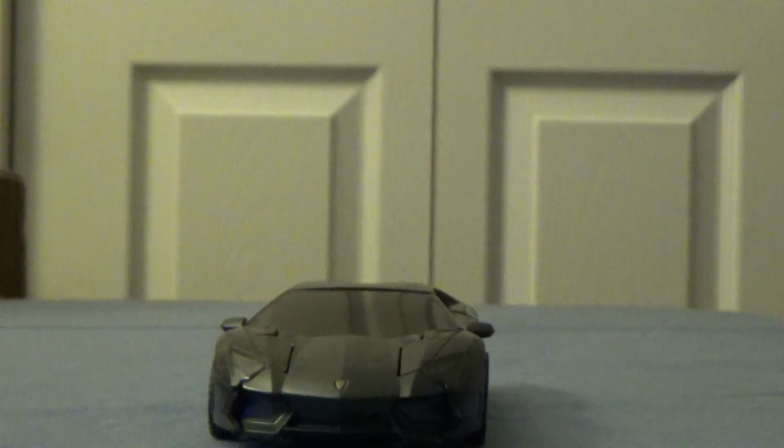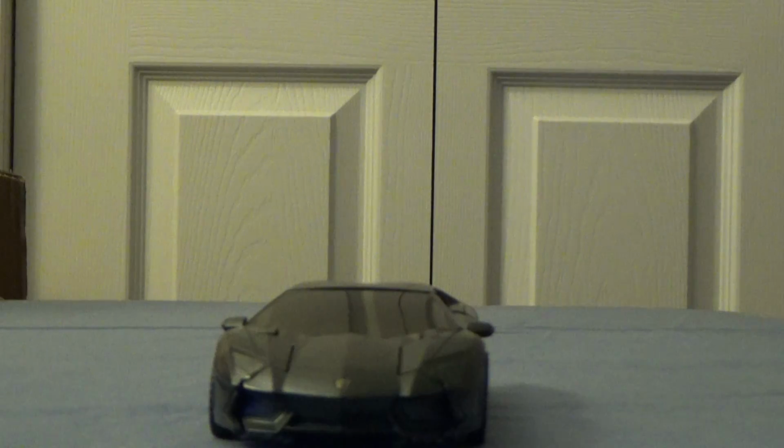Little mold detail right there, not sure what it's for. You've got the spot for the gas tank. And you've got the door handles included too. That's all for the robot mode. So now we'll get into the accessories that it comes with, and that would be his sword and his hook.